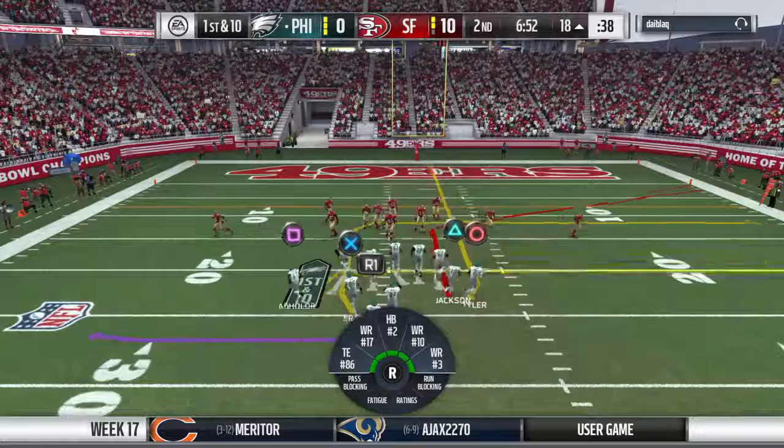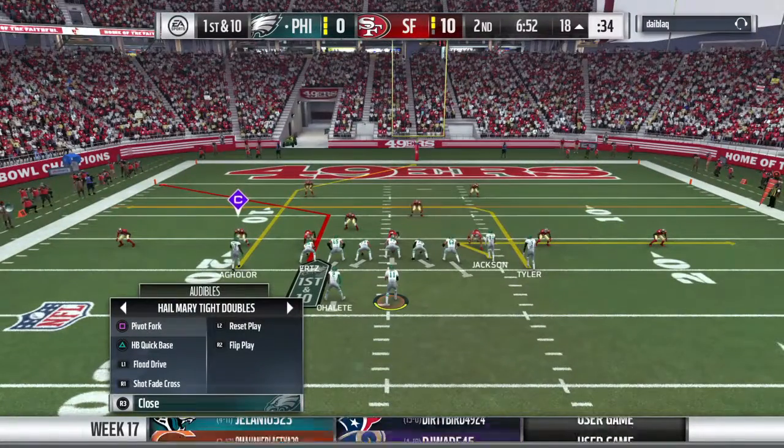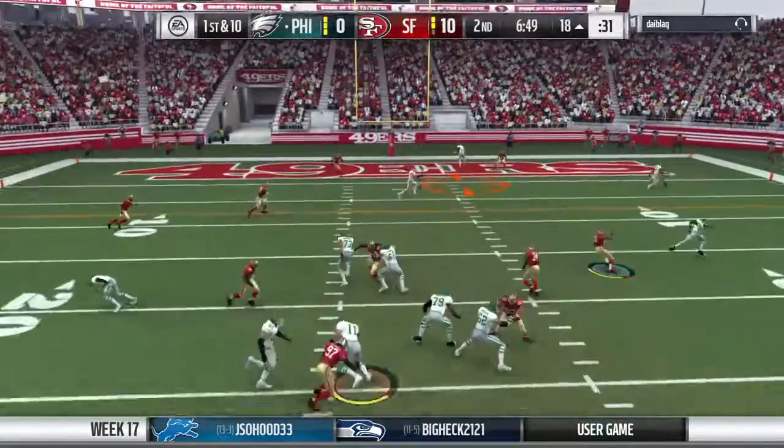Well, he challenged the play. It did not pay off. And that means he lost a timeout in that challenge. And as a coach, you hate that. Don't know if you took the advice of the player. You threw it yourself, but it didn't go your way.